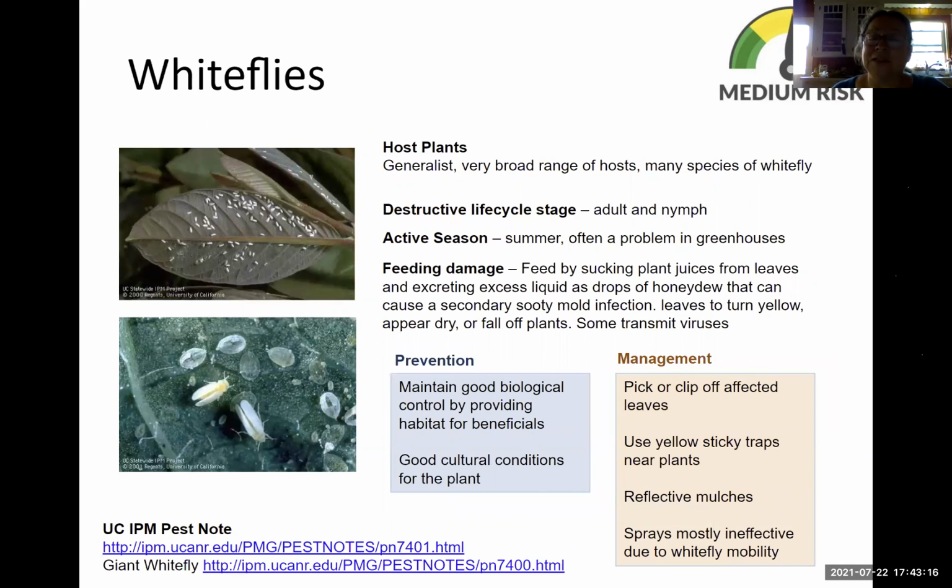White flies. Oh, these are nasty. Broad range of hosts. They're destructive, both adult and nymph. They're active in the summer. Greenhouses often get them, and that's when you see that little flock of white things fly off a plant when you get close to it or bend down to look at it and touch it.